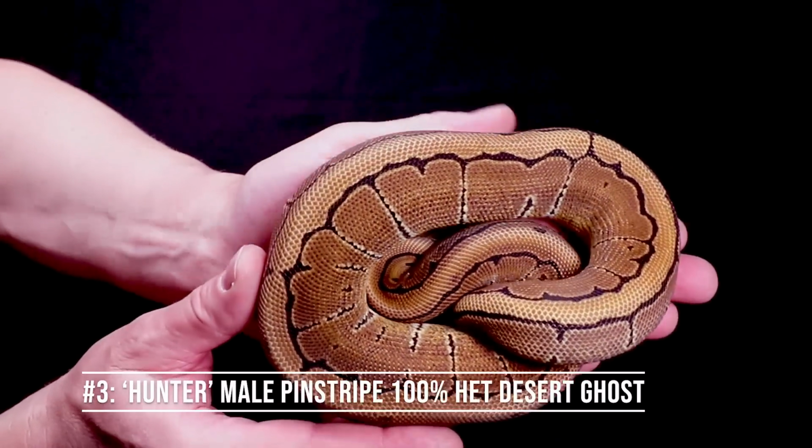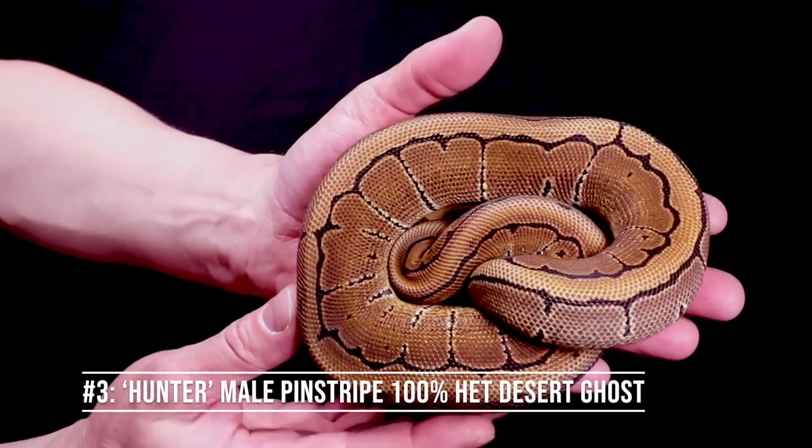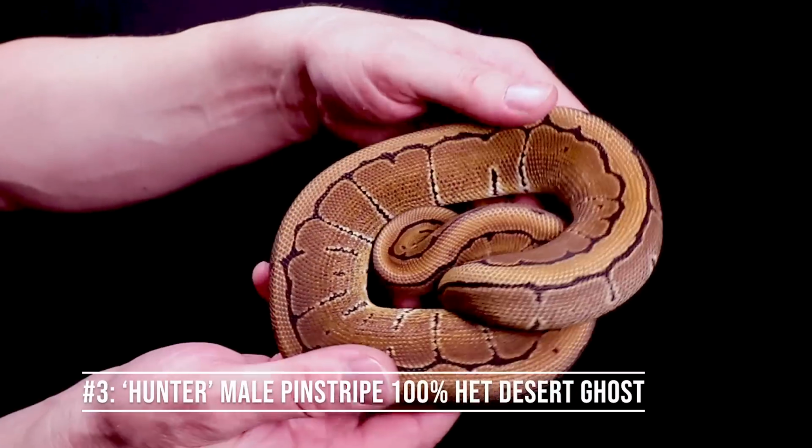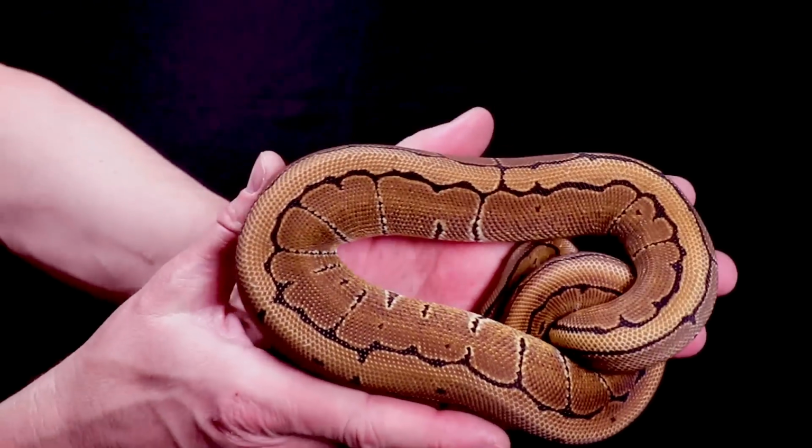I think Desert Ghost is probably one of the genes that has the most promise as far as being really hot in the ball python industry. I'd say there's not a whole lot of people working with Desert Ghost. I'm trying to produce more and more of them.